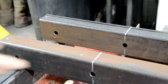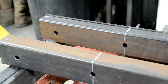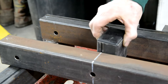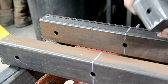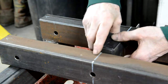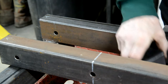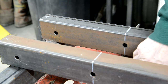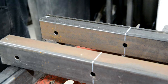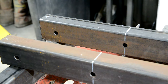So you notice it's got holes. It's got ones further down as well. And what I have is some pieces made up that go in there, all made up out of the same box section. So I couldn't even miscut them. That's why I didn't do it that way. So they go in there with 1/2 inch bolts. As I say, I was planning to make this as sturdy as possible.